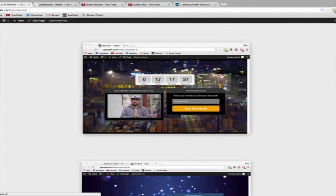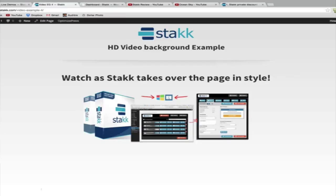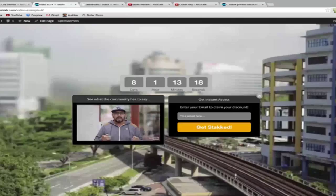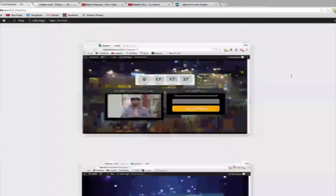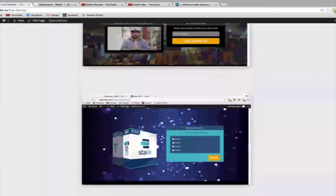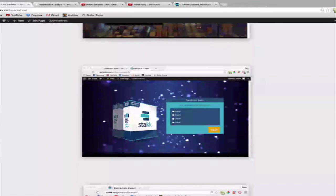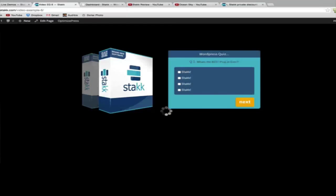So in this one, this is more of a full page pop-over squeeze page. As you can see, it just really beautifies things for the viewer. Add your testimonials here, add countdown timers for scarcity, and have your opt-in forms. That's cool. So you can have the video in there, you can have the opt-in form, you've got the scarcity timer, and that's all added in through Stakk. That's right, yeah. It's all completely customizable. All your colors and buttons and everything are changeable. So this is more of a simple example with some nice effects in the background.